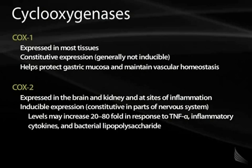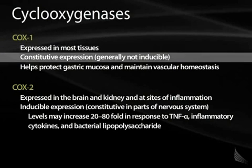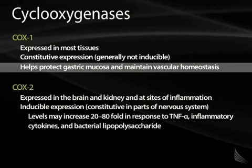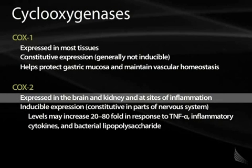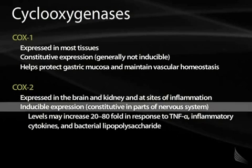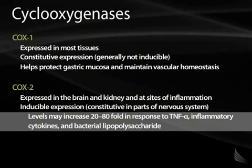Let's talk about the COX enzymes. COX-1 is expressed in most tissues, and it's constitutive, meaning it's always there. It's generally not inducible by stress. COX-1 is very important for protection of gastric mucosa and to maintain vascular homeostasis. COX-2, however, is expressed in the brain and the kidney and at certain sites of inflammation, and it has an inducible expression, meaning that as inflammation goes up, the COX-2 level and the COX-2 activity in the body will increase approximately 20 to 80-fold in response to certain stimulations such as TNF-alpha and inflammatory cytokines and LPS, or lipopolysaccharide.